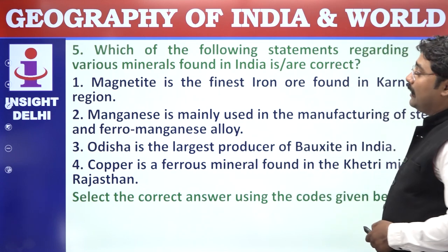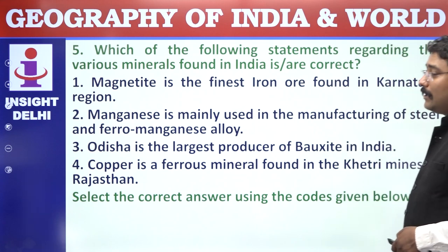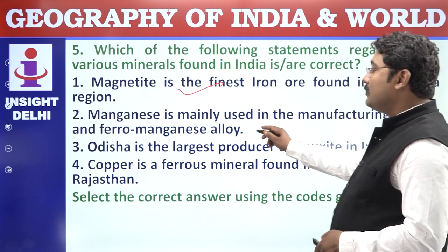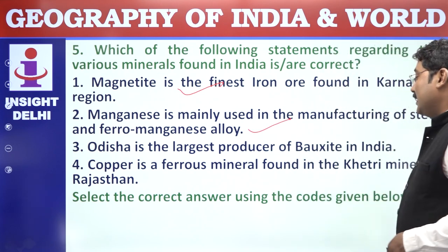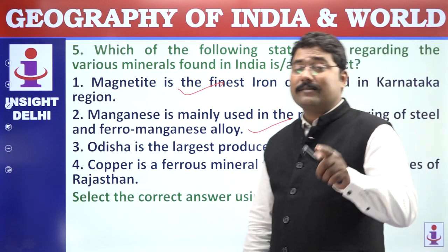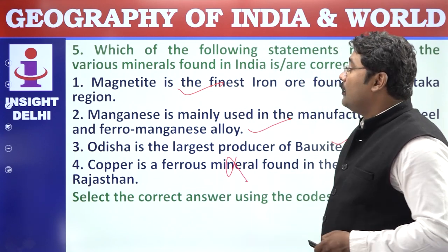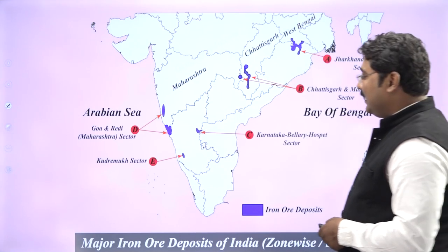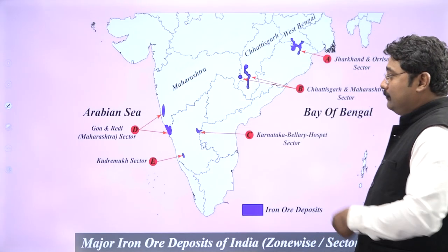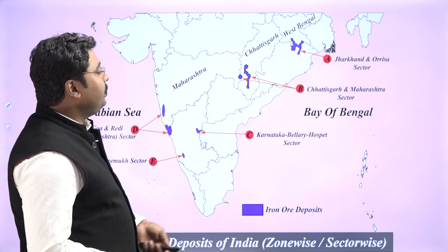Which of the following statements regarding the various minerals found in India is or are correct? Magnetite is the finest iron ore found in Karnataka. Yes, it's right. Manganese is mainly used in the manufacturing of steel and ferromanganese alloy. Yes, it's right. Odisha is the largest producer of bauxite in India. Yes, it's also right. Copper is a ferrous mineral found in the Khetri mines of Rajasthan. Yes, copper is found in the Khetri mines of Rajasthan, but it's a non-ferrous mineral, not the ferrous one. Means 1, 2 and 3 are correct, as we can see, B.